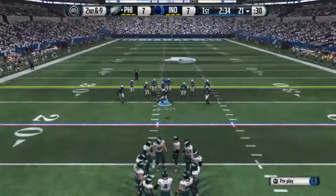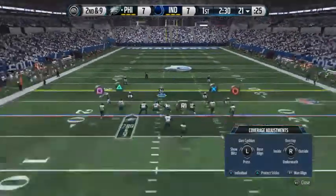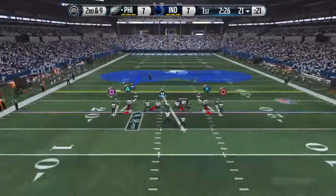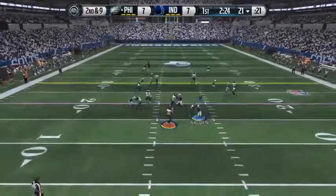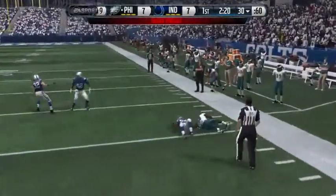And here we have second down. The defense comes out in the dime. Sproles will take it from the gun, looking to the right side and throwing. Darren Sproles makes the catch.